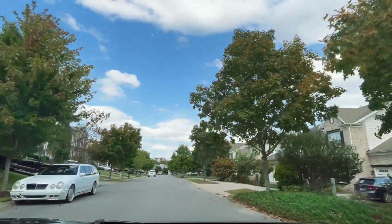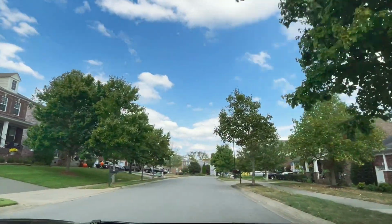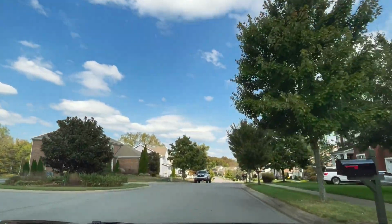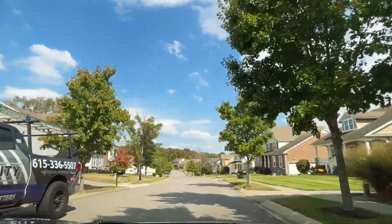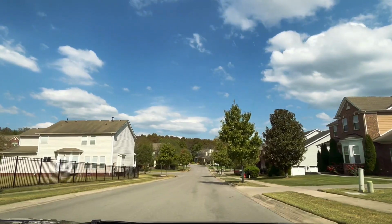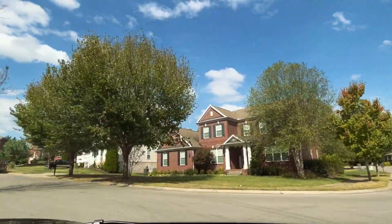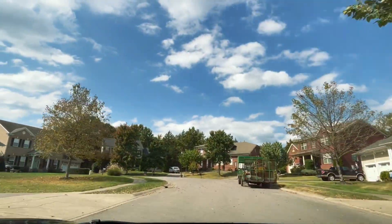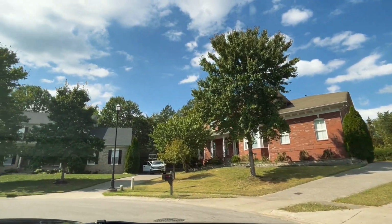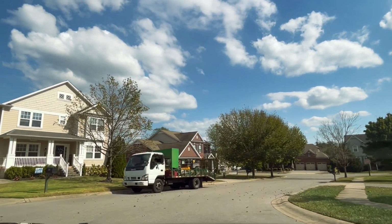This is taking us out to one of the main entrances. This is going to be on Sam Donald Road, this particular entrance. But before we head out to Sam Donald, let's make a left on Fishing Ford Court. Check it out. And just to recap, all these homes were built between 2005 and 2017. Average price in the neighborhood, $703,000 over the last year.